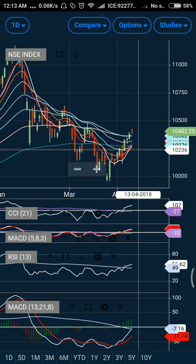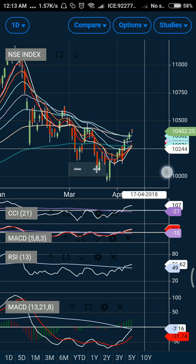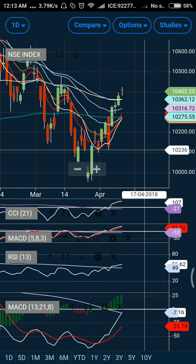So in this video we are going to analyze what this kind of move suggests, what levels we need to observe, and what is the most likely move that we are going to observe based on today's price action. First, let me tell you something about the candlestick formation that we have been observing.